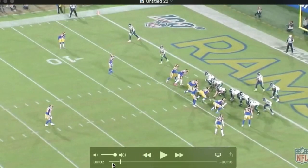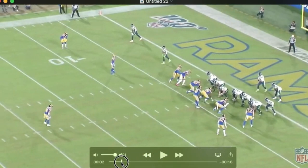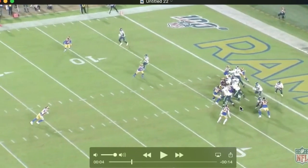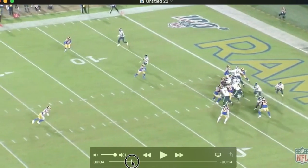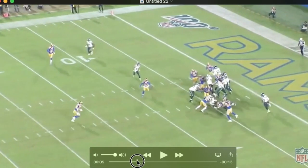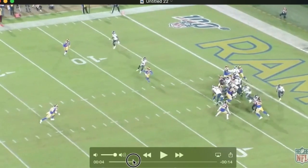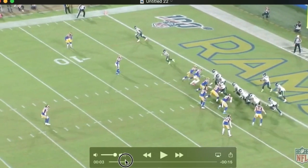This is Michael at 4i. Watch this shed here. He has a knack for seemingly being out of the play. Look at this, what looks like a hole, and having an idea of where the ball carrier is headed, and then shedding as he wills, just tossing that tackle aside.